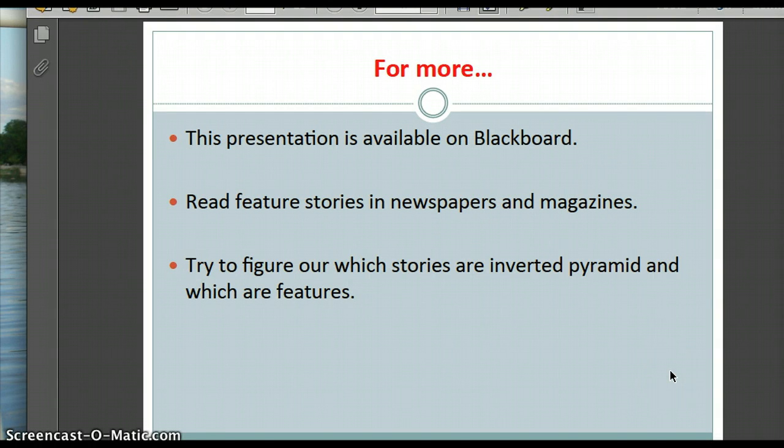What you need to do is just start reading feature stories in newspapers and magazines. How is it different from the inverted pyramid, and what do you like about them? Just try to see what they do, and you can learn to write a feature story that way.